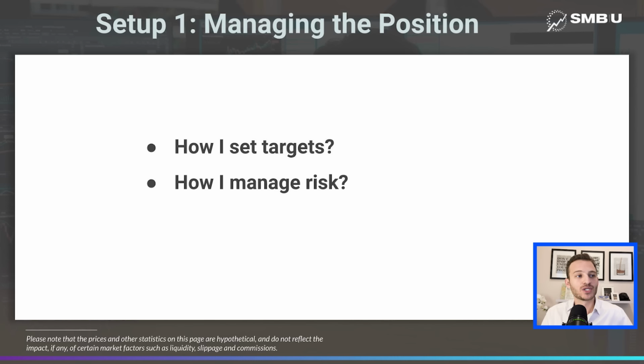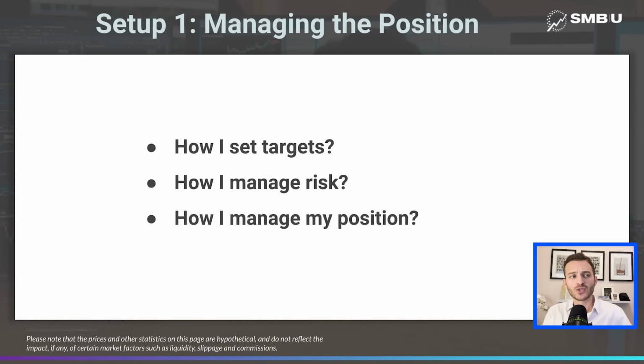But how do I manage my risk and my position? So these factors all work together. Before I enter a position, I know where I am wrong. All right, logically speaking, where would I be wrong on the chart? So where am I wrong in the position? That's where my stop loss will go. And also, I would like to know where I believe the stock can go. So I have targets in mind, as discussed above, using either ATRs or levels of resistance, for example.